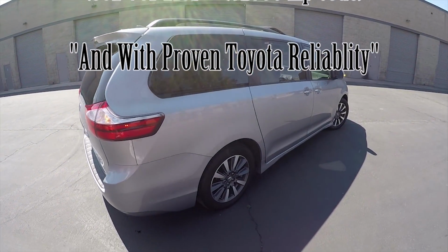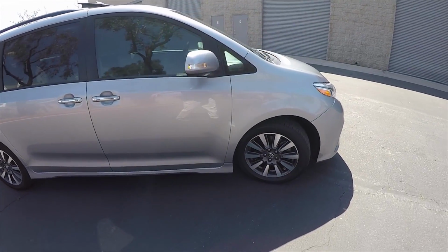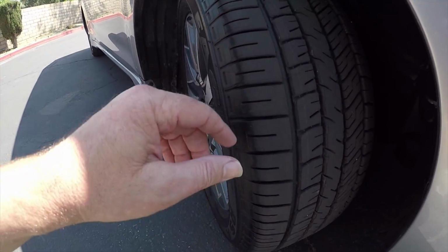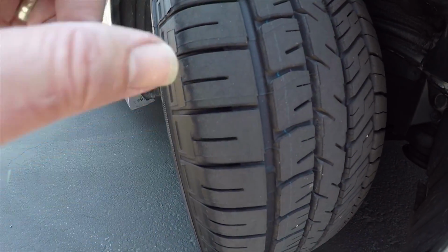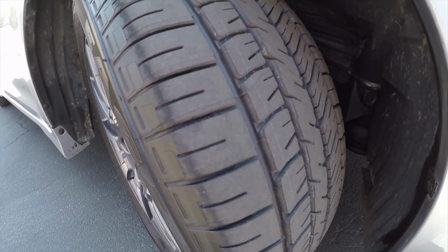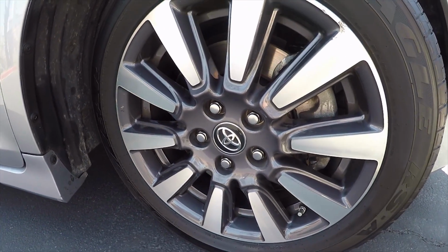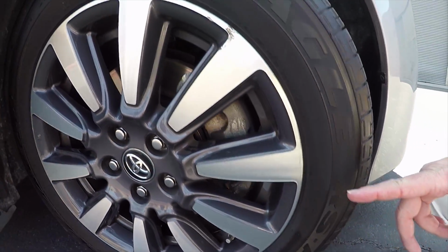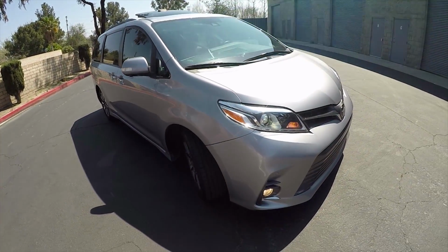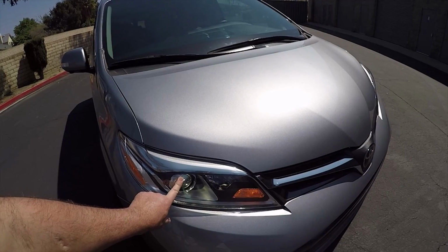Starting with the wheels. It has 18-inch wheels and it has brand new tires on the front. The rears are fine. The rears have about 60% tread left, more or less, 50-60%. You have brand new tires on the front. We just put these on. And you got these high performance 18-inch wheels. And these tires are Goodyear Eagles high performance tires. So they're very good. Up on the front, you have HID xenon headlights.